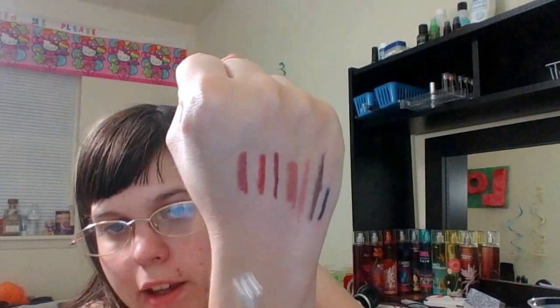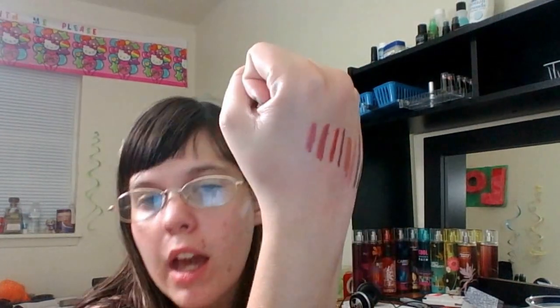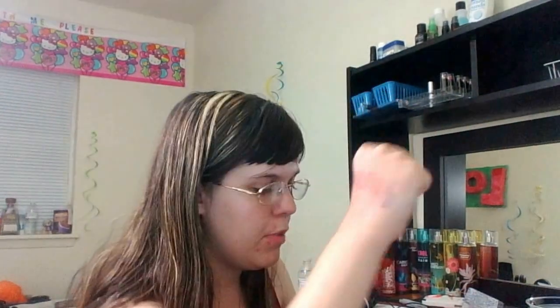Next I have the long wearing lip liner in Bark. That is it right there. I also have it in Mauve Lux. I don't know, I knew I wasn't going to pronounce it right. It is that very nice purple right there. Next I have it in Bitter, which I thought was going to be more of a red, and it is a very nice deep purple.